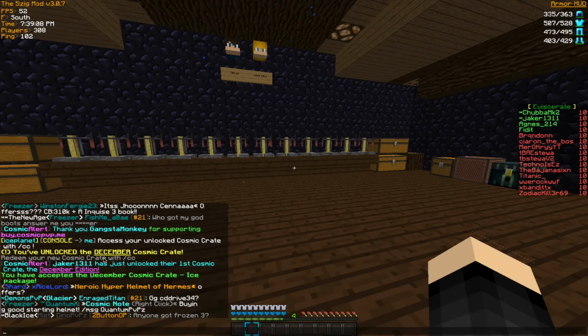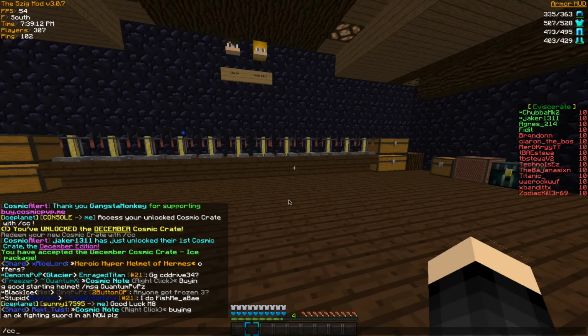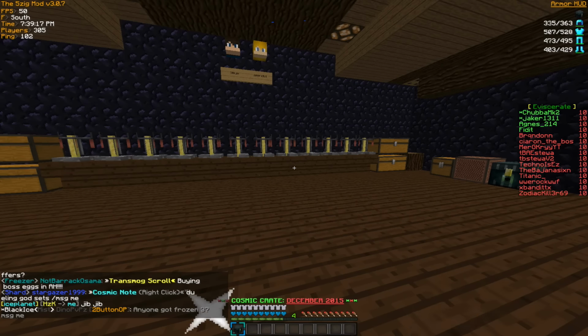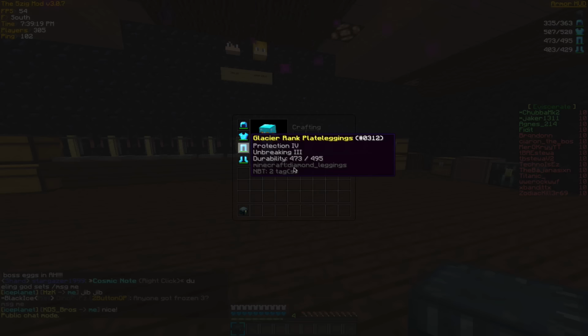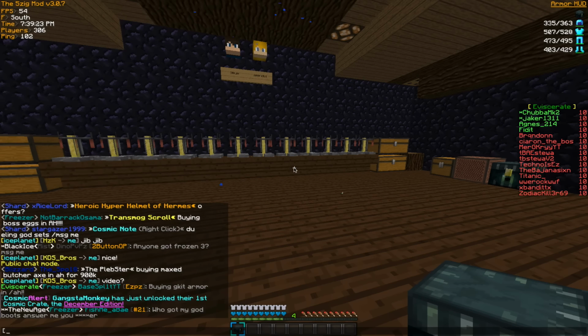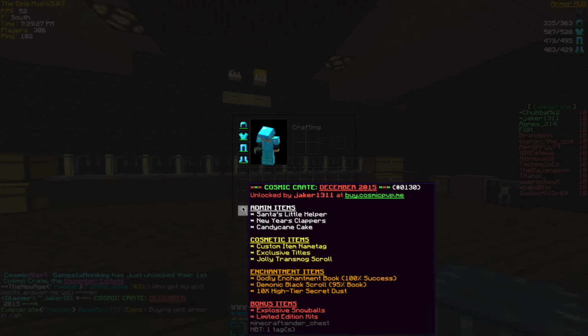JK30Lemon just unlocked their first Cosmic Crate with slash CC. Okay, so here we go, slash CC. And I'm guessing, just click it. There we go, guys, look at this. Oh, that is so cool. Let's item this thing. Boom. I kind of want to take a screenshot of this too. F2. GG.